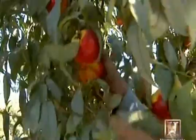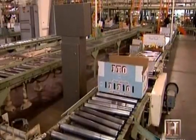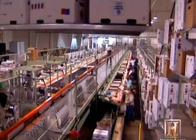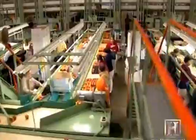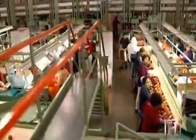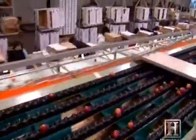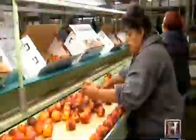Picking is no longer the last step in the harvest. In many cases, it's just the beginning. Ito Packing Company is one of the largest fruit packers in the country. The 10-acre facility operates 3 state-of-the-art packing lines for boxing peaches, plums, blueberries, apples, and many other fruits. Today, it's nectarines and pomegranates.